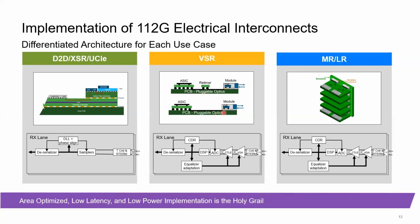The second implementation could be without a retimer, where the ASIC will directly drive through an optical engine without a retimer. So this ASIC will be, let's say, CMOS 3 nanometer, 5 nanometer technology, and that transmitter has to drive the bump, which will go through the substrate and through the package, through this PCB, then through this connector, which is a cage, so there'll be reflection, then another bump, then the optical engine.